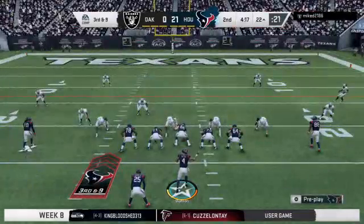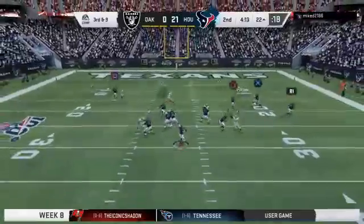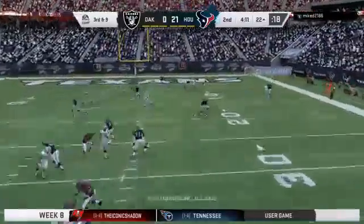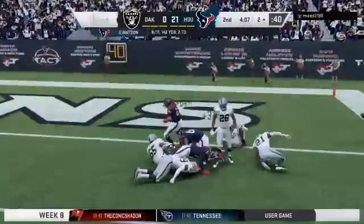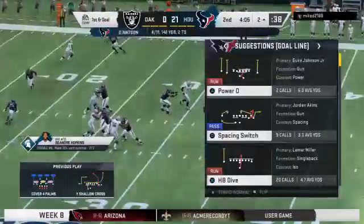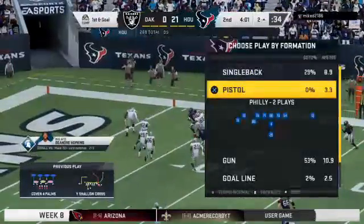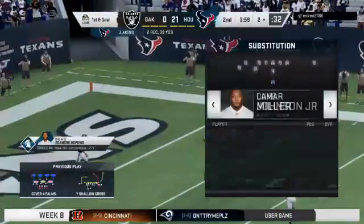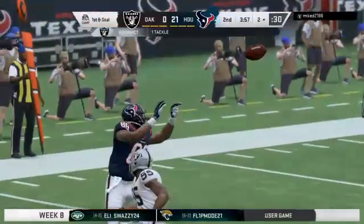That brings up 3rd down and 9. Throwing on 3rd down, Watson. Oh, a battle for it here, and this will be caught. They're able to convert on 3rd down, and that sets up a 1st and goal. When this offense can get their tight ends involved, they can move the football. Here, a nice route, able to look it in, and picks up the first down.